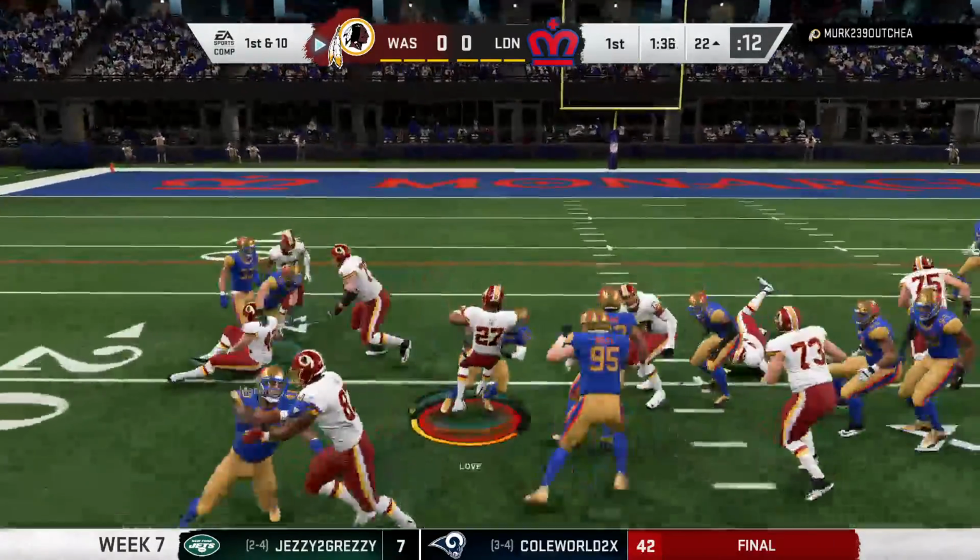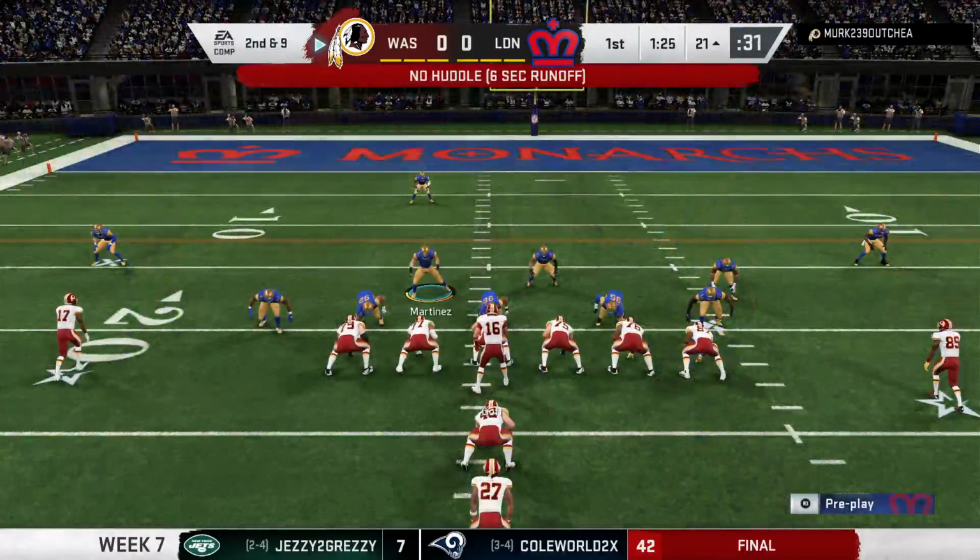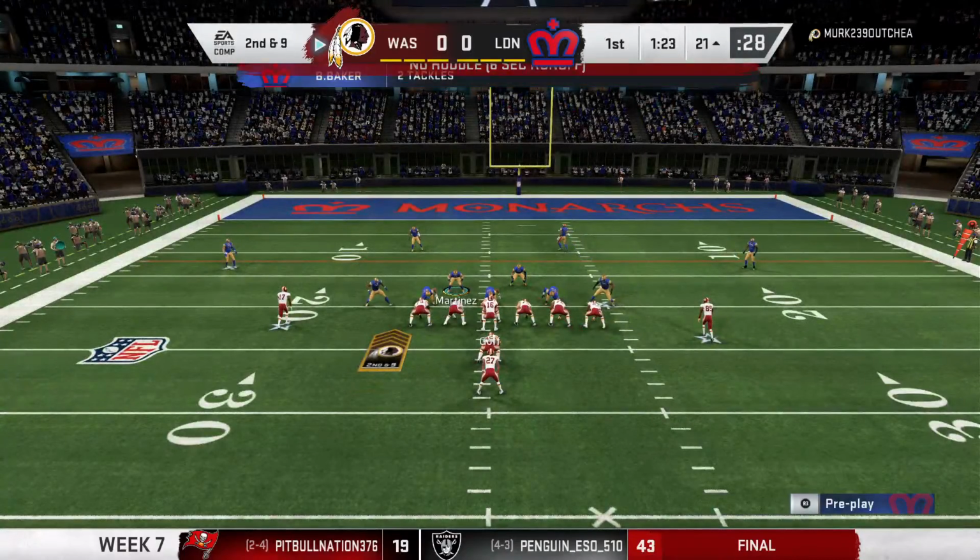On 1st down, here's Love. And he'll be taken down near the 20 at the 21. Just a yard on the pickup there, and it'll bring up a 2nd and 9.